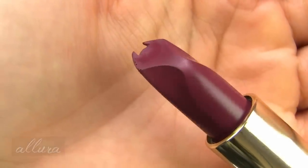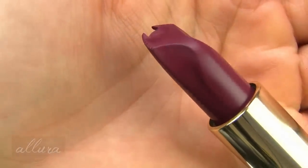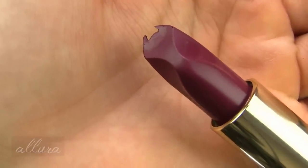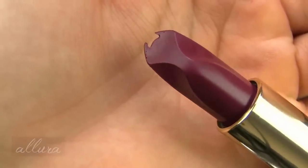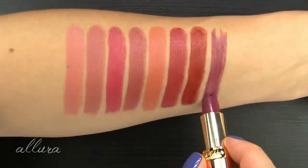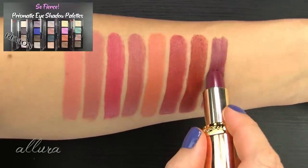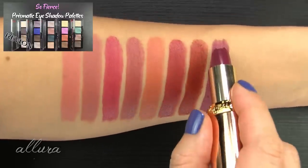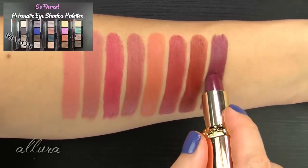And I remembered on the very last one, this is 183 Exuberant. For some reason, mine has like a Batman sort of top to it. And this is a medium to deep plum shade. Again, with a slightly dusty undertone.